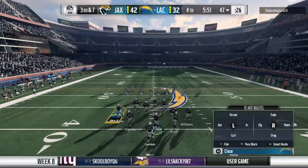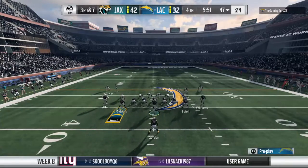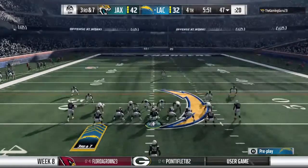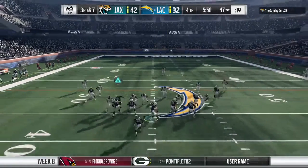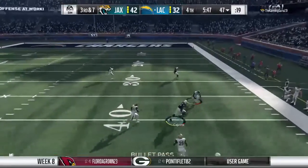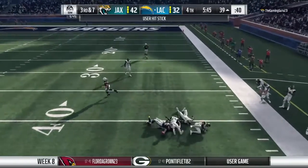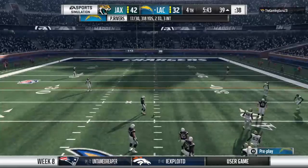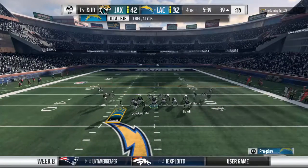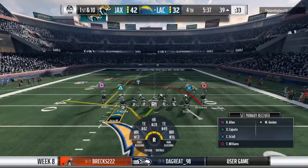Falls incomplete. The Chargers on third down. 3 for 7 so far in this game. This is 3rd and 7. To throw is Rivers. Oh, he's got a man wide open, complete. And he's got the first before he's brought down at the 39-yard line. The Chargers passing game rolling a bit here.